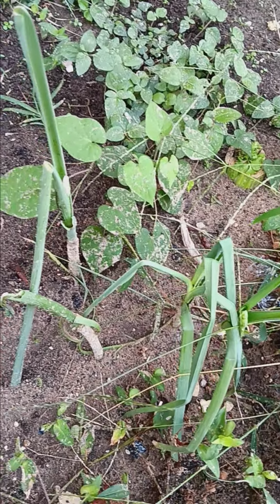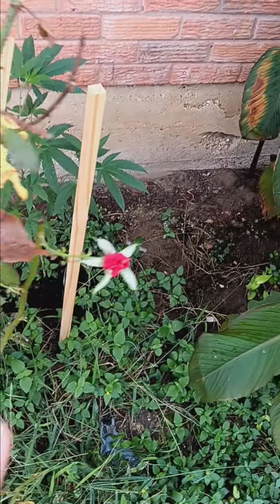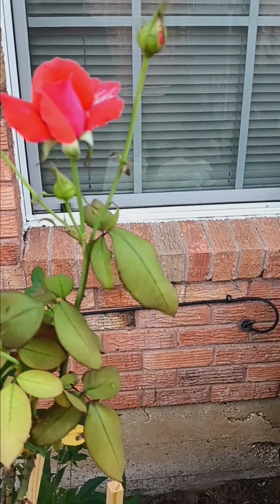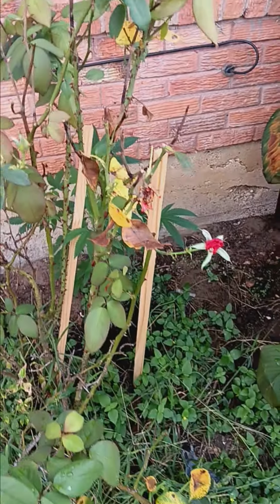This rose bush just keeps dying and coming back and dying and coming back. This was the only one last week. Now look, there's one, like it just will not give up. And yeah, that's what we have.